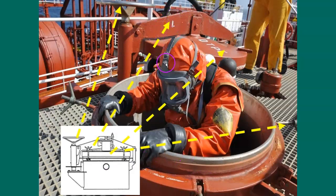And of course, what are we looking at? We're looking at personnel in personal protective equipment. We've got an air breathing apparatus on, an air pack. It's got rubber gloves, and these are all sealed up. And the suit to go into the tank. And you can see that there's somebody standing behind them back here, just assessing. And there's always going to be somebody standing by on deck.